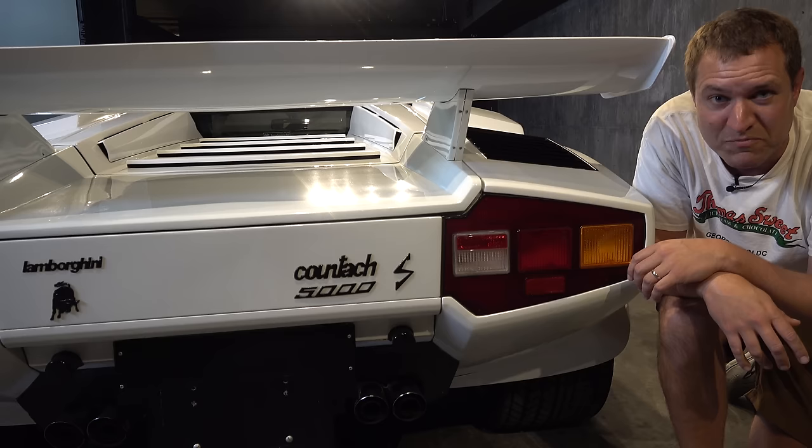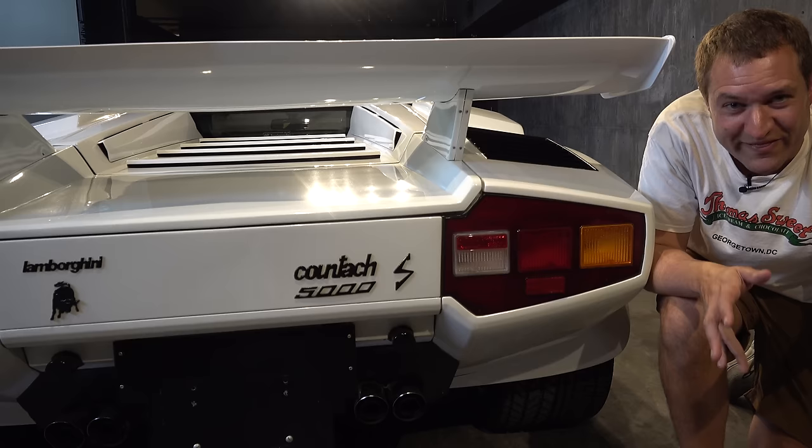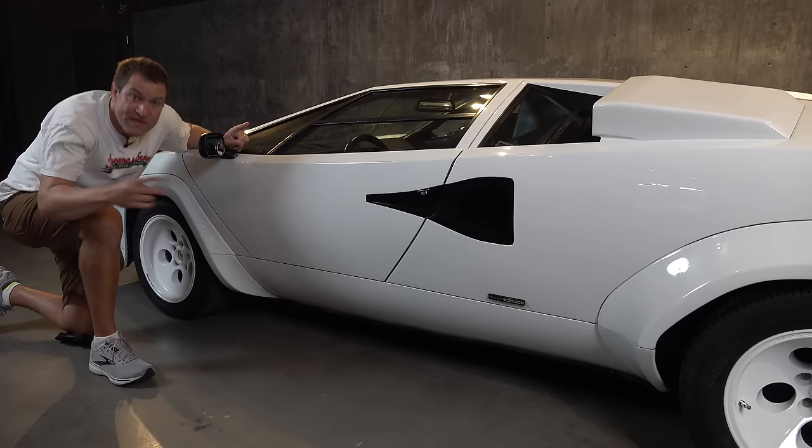Some of them were the 500S, some of them were the 5000S, but regardless, that's the reason for the bizarre name change. It just sounded cooler. The other thing that was really important to me for this Countach, I wanted a round belly.